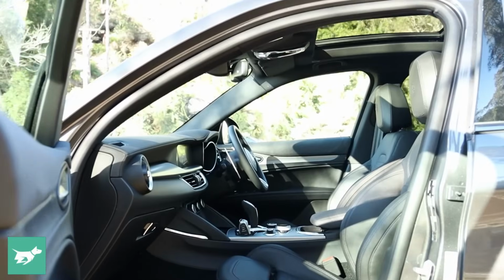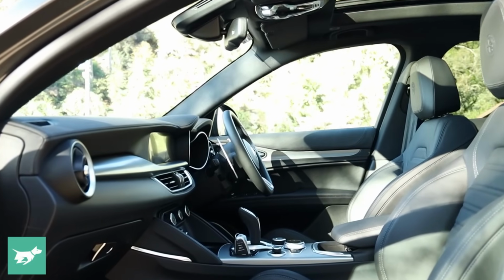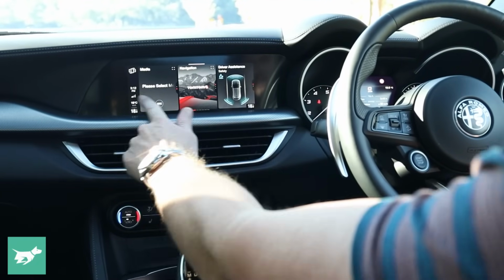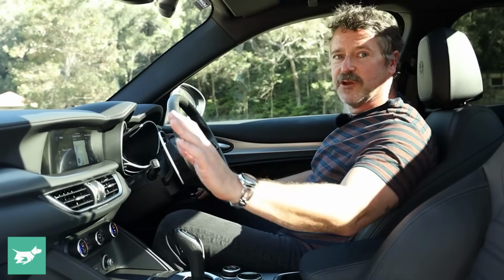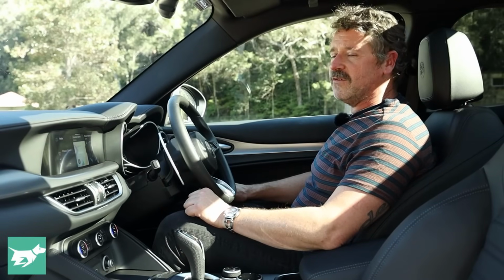Much like the outside, the changes inside the 2021 Stelvio Veloce aren't great, but they are good at what they do. The chief change here is this touchscreen in the center here. Now, if anyone remembers what the Giulia was like when it launched, it had a big flat screen which you thought was going to be all multimedia, and it appeared this tiny little square thing in the middle, and you were like, is that it?